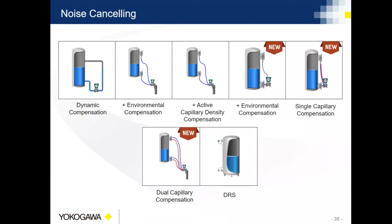And third, which is in the middle at the top, we have some parameters for doing active capillary density compensation. This is something available to the customers once you install it, if you want to really fine tune and remove as much influence as you can from your measurement. You can go in and put the installation X and Y's of your high and low side and the transmitter in relation to that, and then we can calculate the density based on the height of that fill fluid as it changes over the temperature spectrum that the transmitter is reading, to offset for the changes in that density.